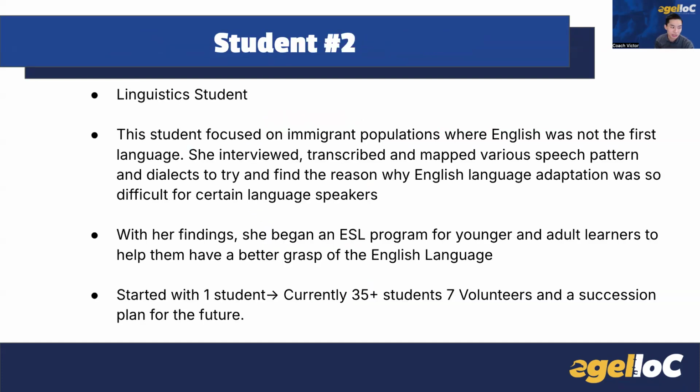Okay, next part is a linguistics student. This student focused on immigrant populations where English was not the first language. She interviewed, transcribed, and mapped various speech patterns and dialects to try to find a reason why English language adaptation was so difficult for other language speakers. And so with her findings, she began an ESL program for younger and adult learners to help them get a better grasp of the English language.